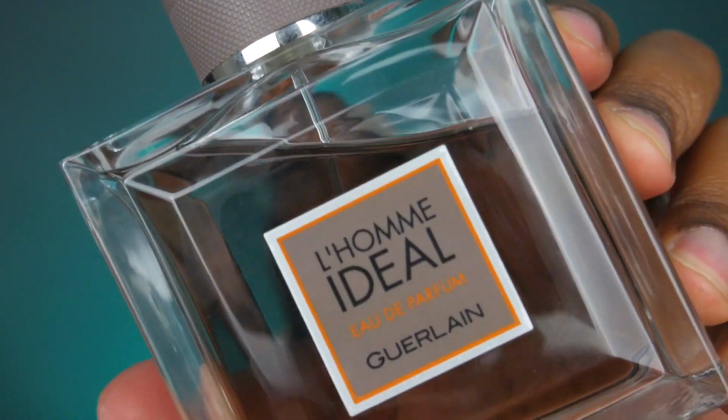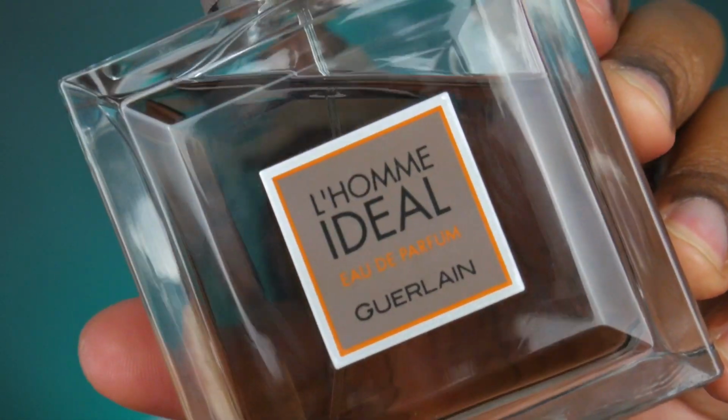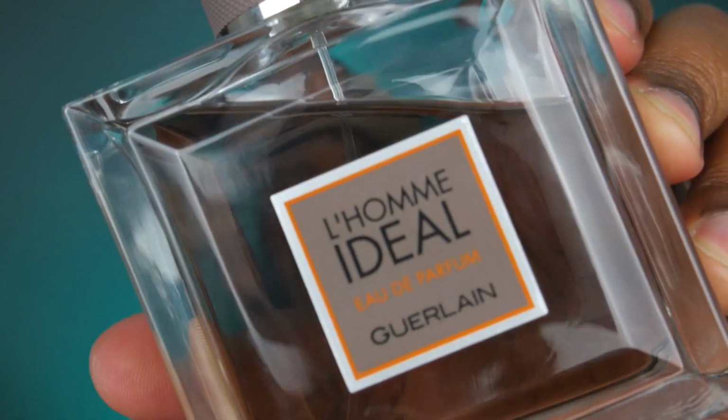Last fragrance up on the list, I gotta have me some cherry in there. I like my fruits. I like my blueberries. I like my pineapples. I like the apples. I like all that stuff. So I gotta have some cherry. And what better way to do cherry, a smooth cherry, than from Guerlain's L'Homme Ideal EDP. Not only that cherry note, but you got that almond to just blend everything in this fragrance.